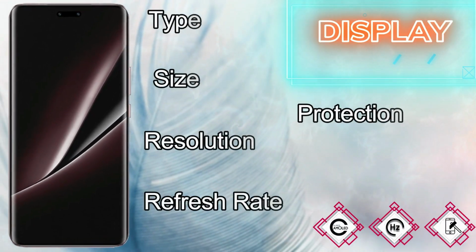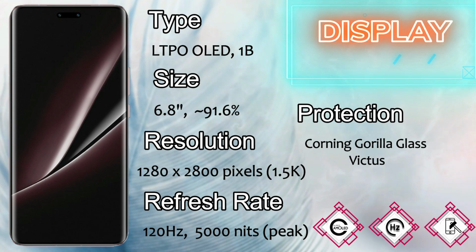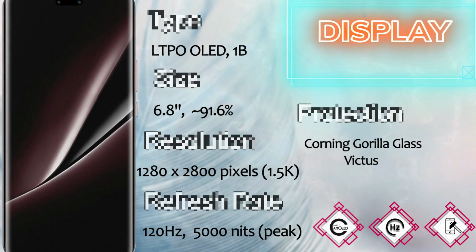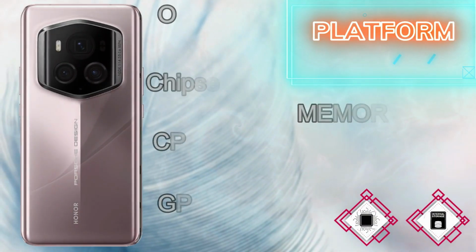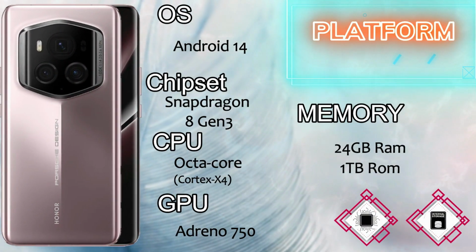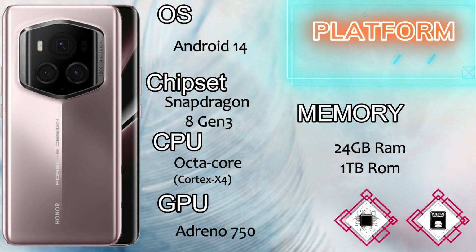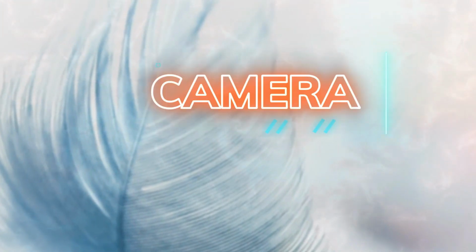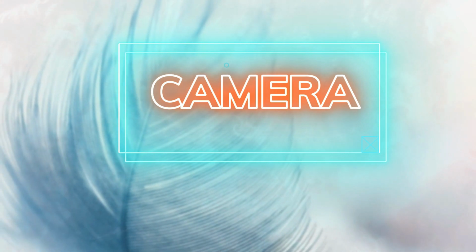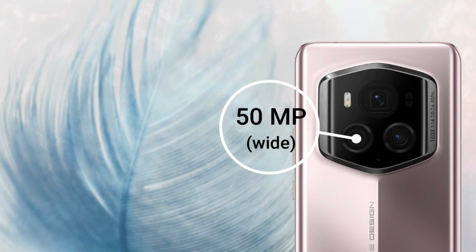The display type of this device: it comes with LTPO OLED 1 billion color screen type, and the screen size is 6.8 inches with 91.6% body to screen ratio. The resolution is 1.5K and the refresh rate is 120Hz with 5000 nits peak brightness, and the protection is nano crystal shield.